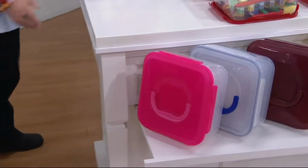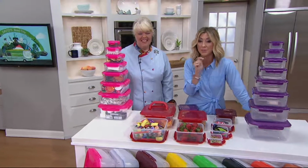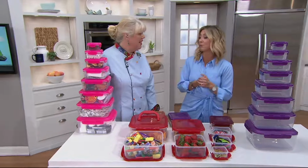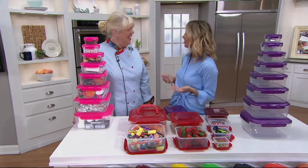Awesome. Again, if sold separately, this would run you $56. We are $34 less because you get to grab this to get it home for $10.99. That's awesome. Easy Pay. We love Easy Pay. We love Lock and Lock.